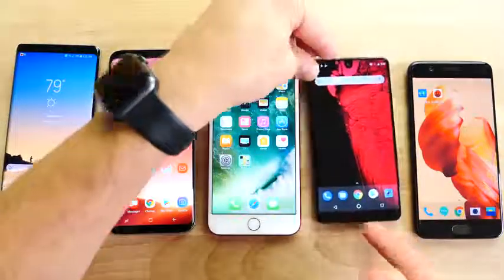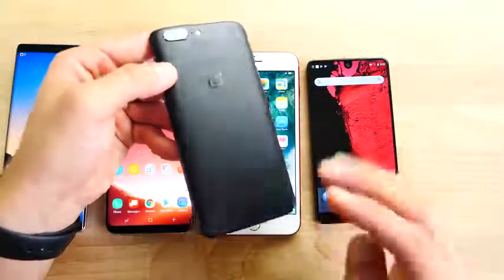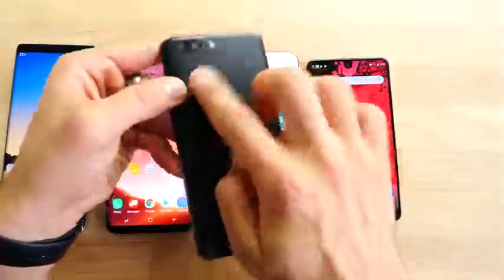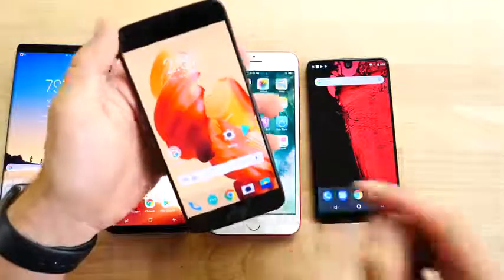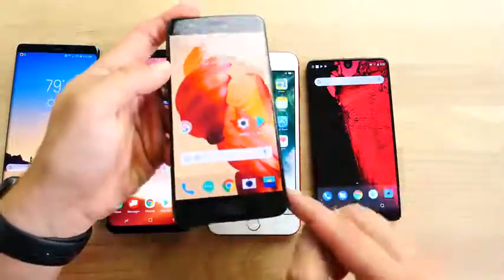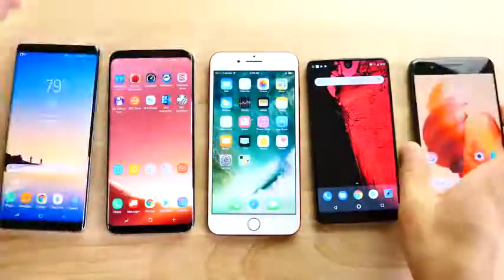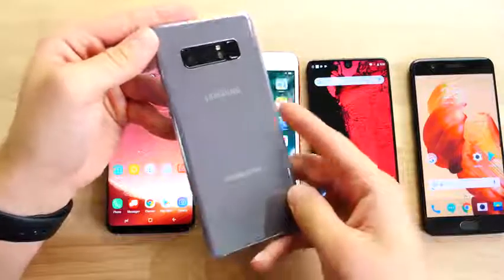So there's that. And then the OnePlus 5, this one has been around for a little while. A lot of controversy around this one. Looks a little bit like the iPhone 7 Plus, but a fantastic phone for the price. Very fast animations. Very curious to see how this one will do compared to some of the more expensive rivals. And then of course the Samsung Galaxy Note 8.